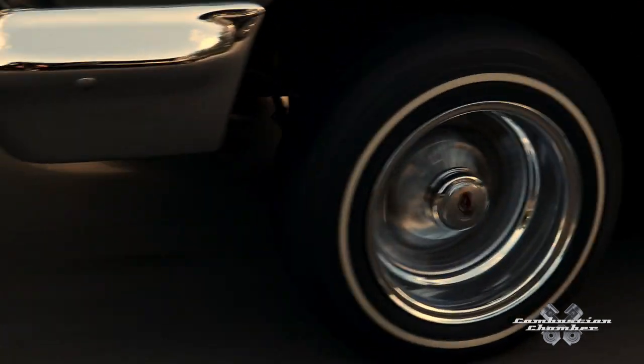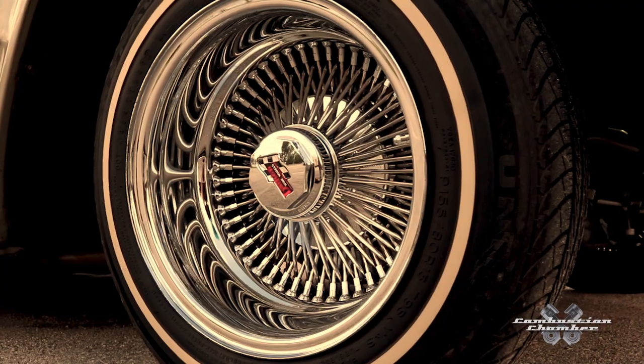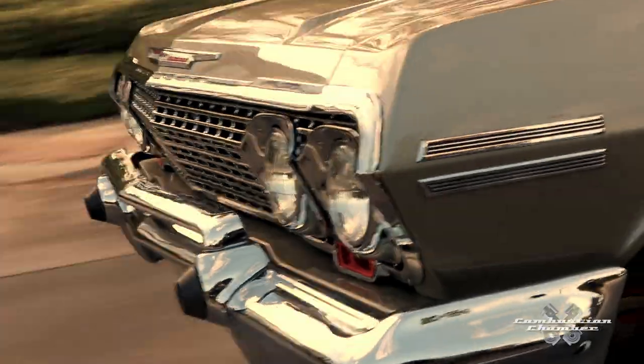You've got some killer wheels on here and you got the real deal. You got Daytons. Yeah. Tell me about those. The Dayton wire wheels, they're all stainless steel. They're very well made. You don't need a tube inside the rim. They don't leak air. They're the traditional lowrider rim to have. There's other rims out there that are nice, but the Daytons are the top of the line, I guess you could say.